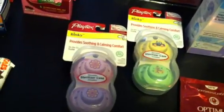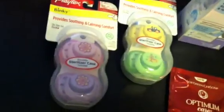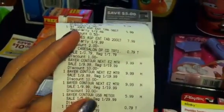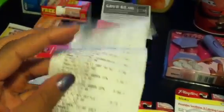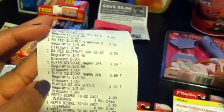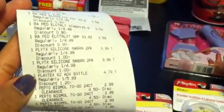The Binkies were, let's see, I think they're $4.49 if I'm not mistaken. I don't even see it on here. Oh, they were $3.99. Okay. And the bottle was $4.79. We had $3 off coupons from the Rite Aid ad. So the Binkies were 99 cents, and the bottle was $1.79.